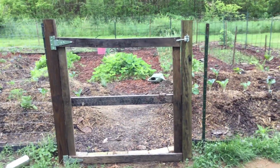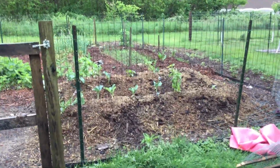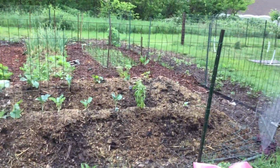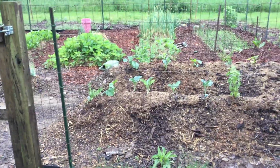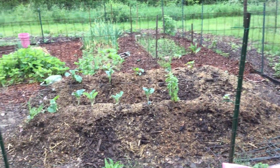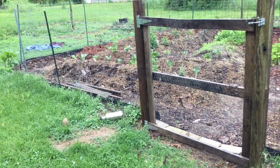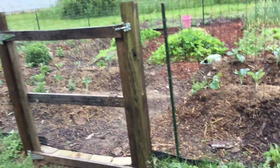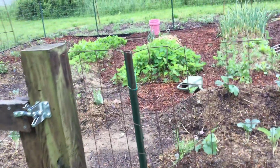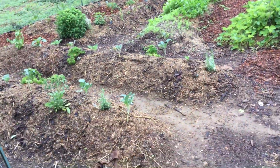All right, today is May 28th, and we got some glorious rain the past day and then a couple days before then. So I just wanted to come out here and give you guys a garden update. Our garden is not complete yet. We're working on mulching it and just kind of prettying it up a little bit. And then also, I'm still sowing a bunch of seeds. So let me come in here.